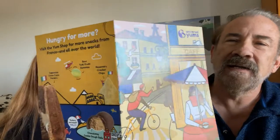One of the highlights of the Universal Yums box is it comes with a book that's about that country. It describes some of the traditions of the country and gives recipes for some of their dishes, has links to music and so forth, and describes, of course, all the items in the box. But it also has a trivia quiz. Oh, another quiz and test that I have not studied for. This ought to be fun. Play along at home. Write down your answers and let's see how you do. Okay, are you ready? Here we go. I guess as ready as you'll ever be.